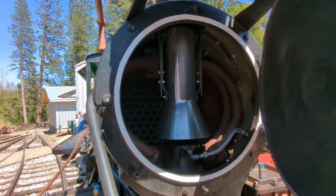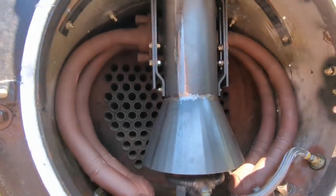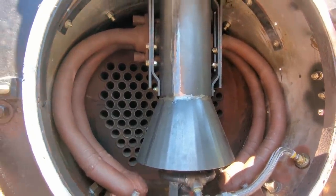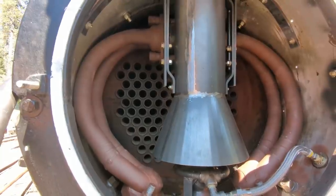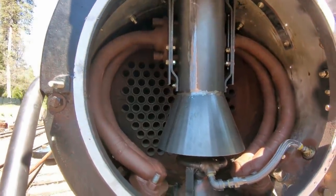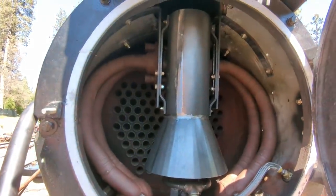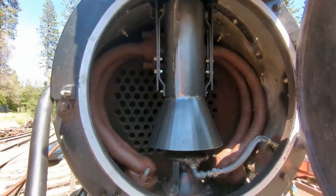So what are we looking at here? I see the boiler tubes in the back. That's where the heat from the front end comes, and there's water around those tubes. That's what makes the steam. These two circular pipes are called branch piping. A pipe goes through to the steam dome, steam comes through, then it splits to each cylinder. And in the middle is what we call the petticoat.